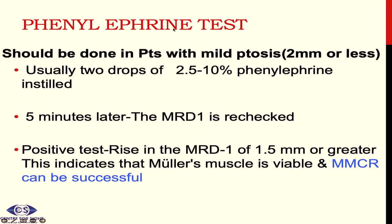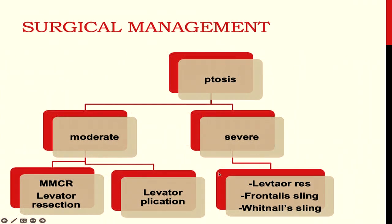So how to do the phenylephrine test? We all know it. Put 2 drops of phenylephrine; varied concentrations are prescribed, 2.5 to 10%. After 5 minutes, we check for lid lift. If there is around 2 millimeter of lift, or maybe even 1 to 1.5 millimeter, it is considered significant. It means that Muller's muscle is functional and MMCR can be successful.